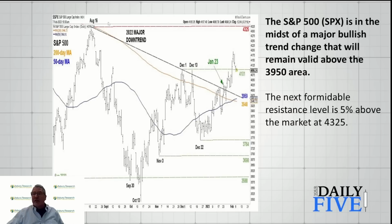That represents the August 16th peak from last year. That was another test of that trend line that actually held. So that's the next place we go on the upside, assuming that we hold this 39.50 level as support and keep the major breakout valid.